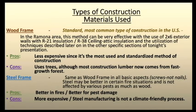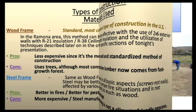Steel frame is basically the same, except you use screws instead of nails. The pros are these are better in fires, better for pest damage, but it's much more expensive since it's not widely used in the residential arena. And steel manufacturing is not a climate-friendly process.